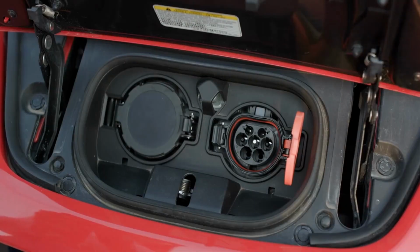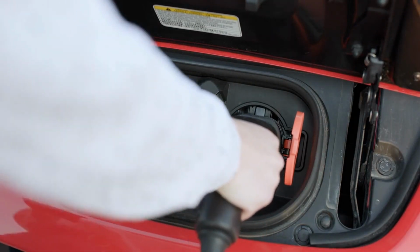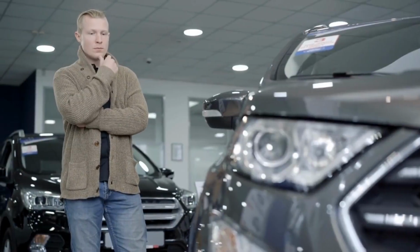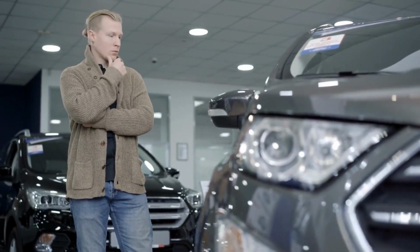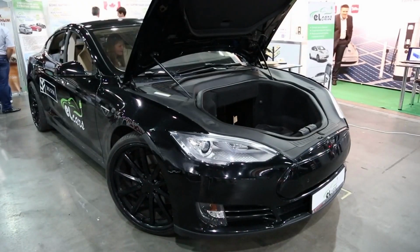The expensive batteries, the early adopter tax and the trend for offering EVs only as high specification range toppers all contribute to this gap. If the purchase price is putting you off an EV, then this video is for you, as we'll be presenting the cheapest models available to buy in 2023.